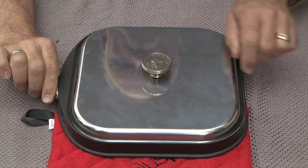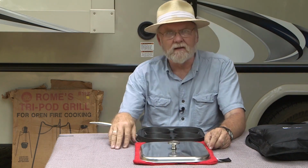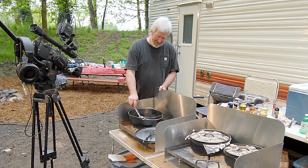Called the Eggs Plus pan, it comes with this handy-dandy pad for setting the lid down when it's hot. And like I say, it's made out of aluminum, made in America.